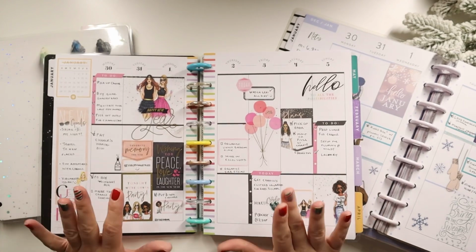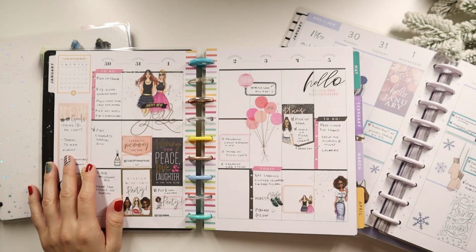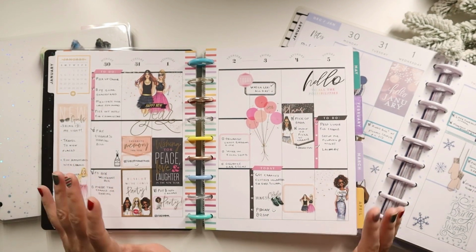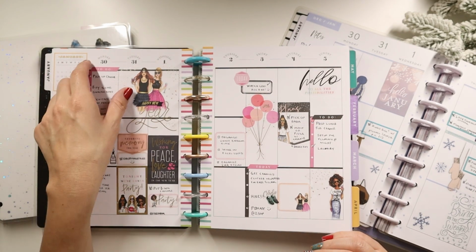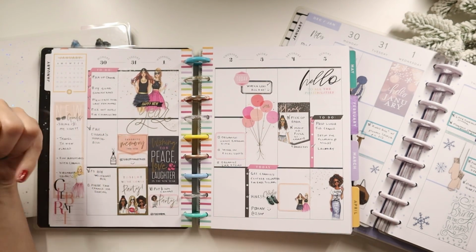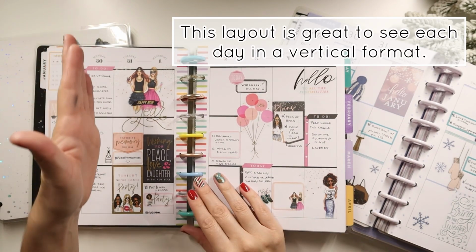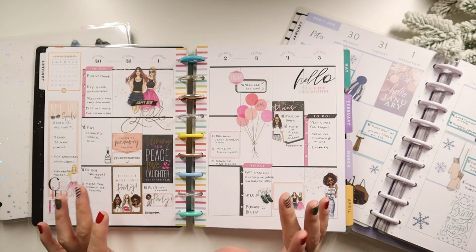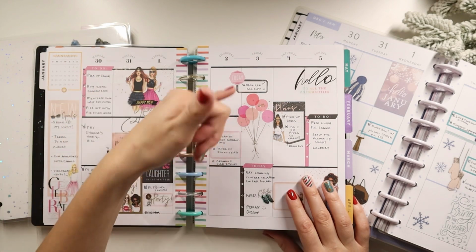If you are new to Happy Planning or any Discbound system that has this kind of layouts, I definitely recommend trying the vertical. Personally, I think this is the easiest one when it comes to layouts, because you see the daily view in a vertical format. I'm a list maker. So if you like to make lists and your mind works where you're checking off things as you go per day, I think vertical is the best way to go, because it's easy to just go each day and check off what you need to check off.